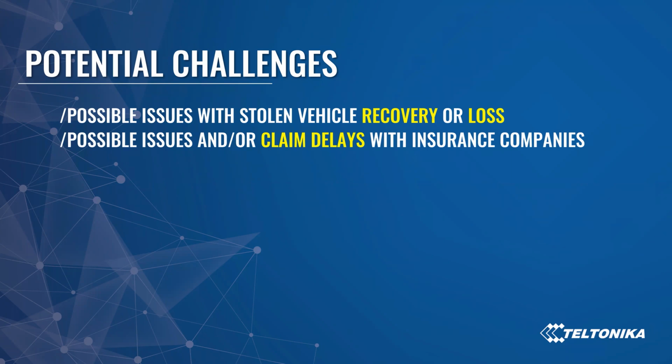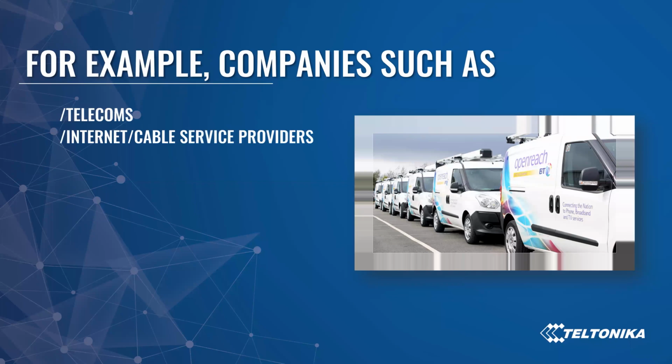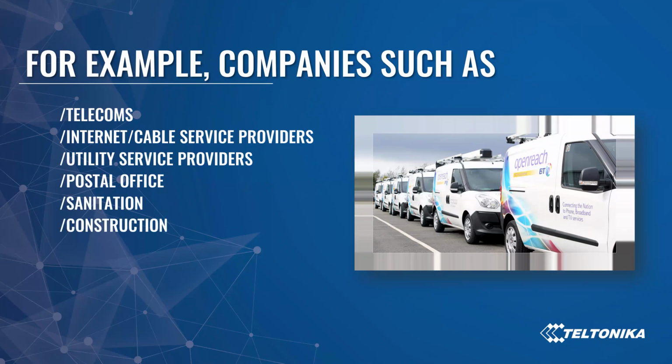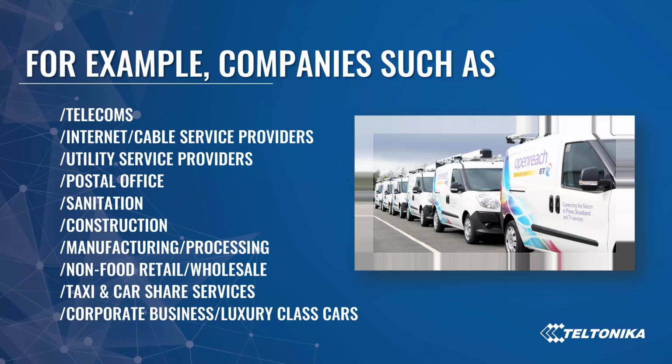A vehicle is an important and pricey company asset, and insurance companies, as a majority of others, are being affected as well, and they're not as efficient in the current outbreak situation as they should be. For example, companies such as telecoms, internet and cable service providers, utility service providers, postal office, sanitation, construction companies, manufacturing and processing companies, non-food retail and wholesale companies, taxis, car share services, corporate businesses, as well as luxury class cars. All of these company fleets are pretty much at a standstill in many countries around the world. They are sitting ducks and might be targeted by thieves.